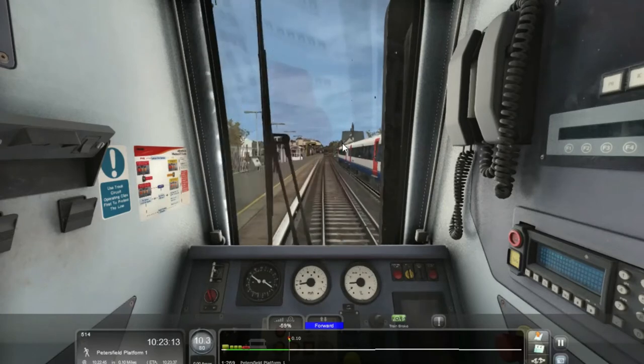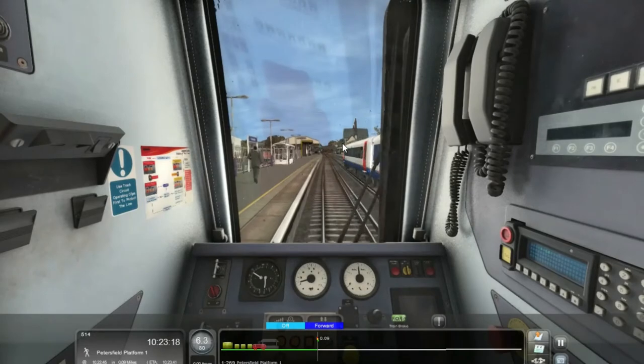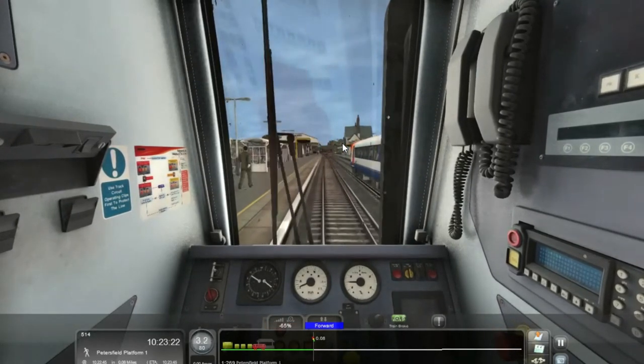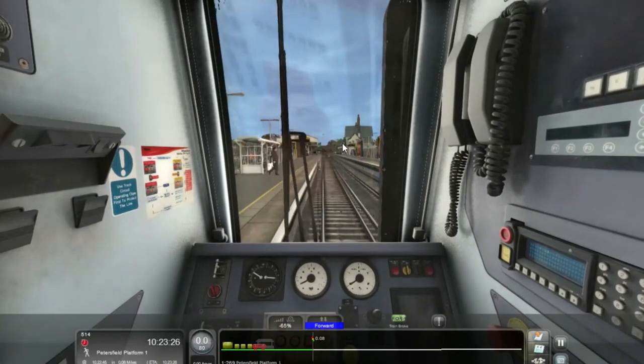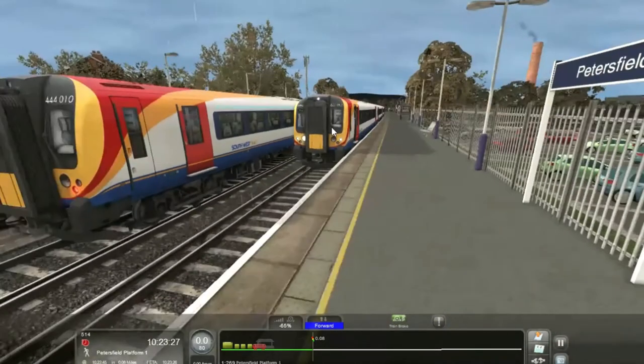700s are going to Southeastern. Some are already at Southeastern, so it's nice. We are just under a minute late. Oh, screenshot. Screenshots will occur here.